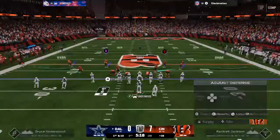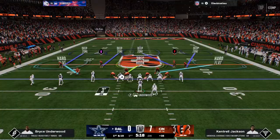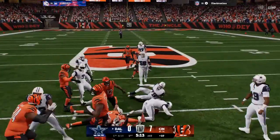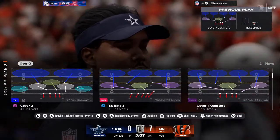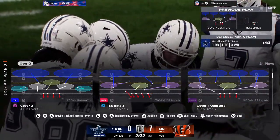Good starting position for the Cowboys here as they come up 1st and 10 at their 35-yard line. A run for the first time with Bijan Robinson, and he fights forward for a modest 2-yard gain, 2nd down. You talk about this Bengals defense. They enter play ranked 8th against the run in the NFL.